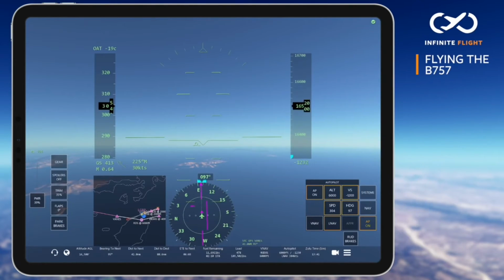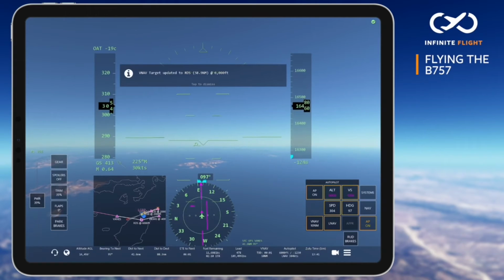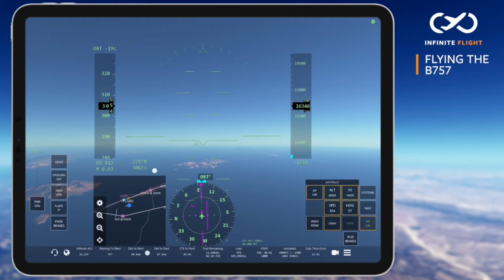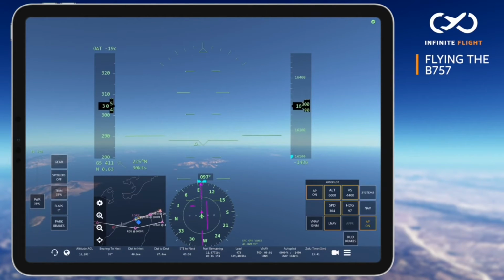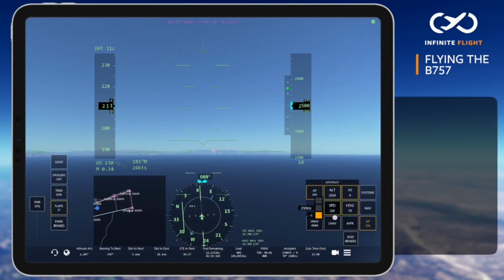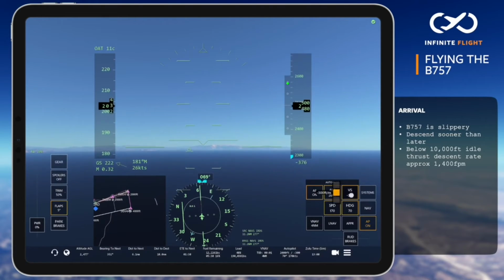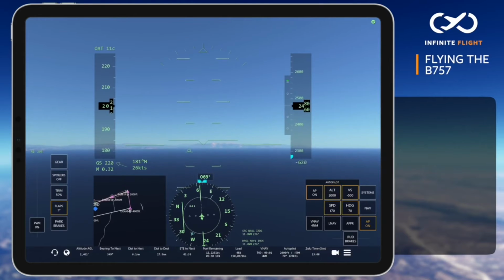We now plan our arrival. The descent can be done using VNAV or manually by adjusting your rate of descent using various tools such as the altitude arc to determine where you'll reach the set altitude. It's important to note that the Boeing 757 is very slippery and may often accelerate in a descent greater than 1,400 feet per minute. A proactive and carefully planned descent is a must. Slow down sooner than later.